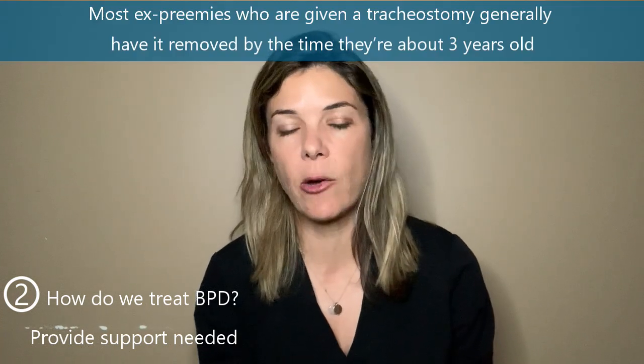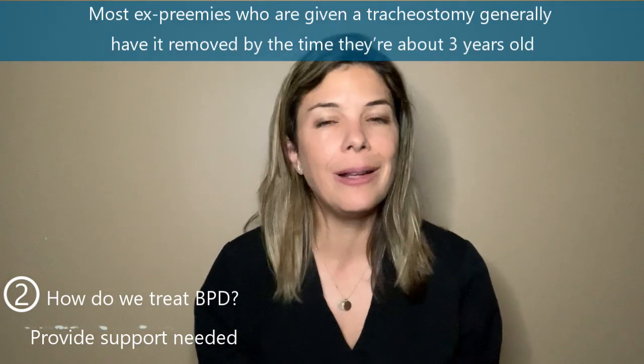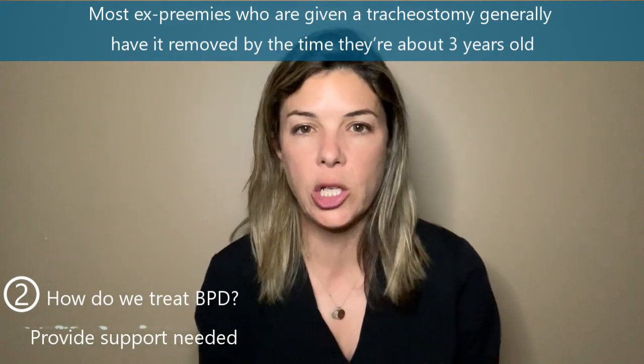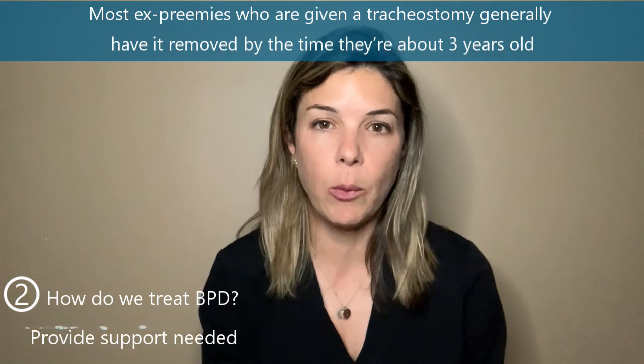forward. Out of all the preemies that are trached at birth or before discharge, they generally have their trachs decannulated or removed by the time they're about 3 years old. So it's still not a lifelong issue or a lifelong operation that an infant with BPD would have, because as you all know, there's still a lot of lung growth in those first 3 years of life.